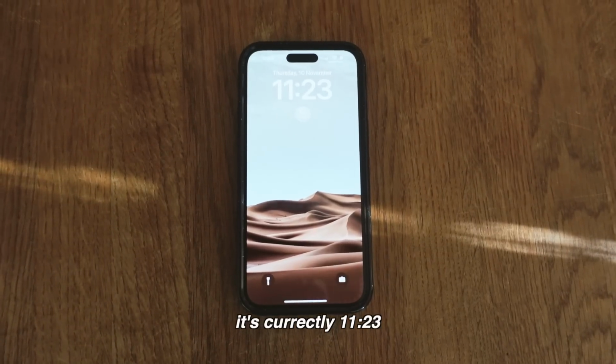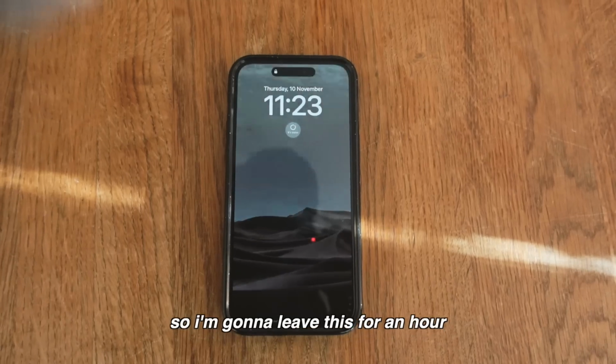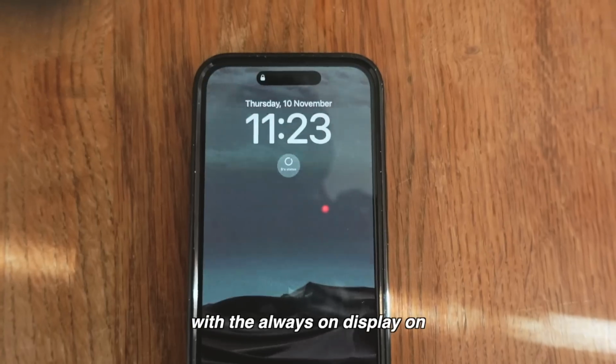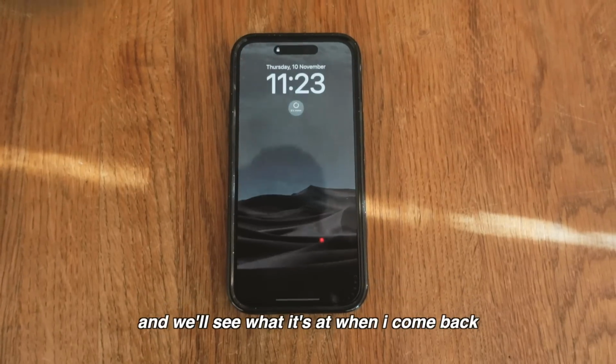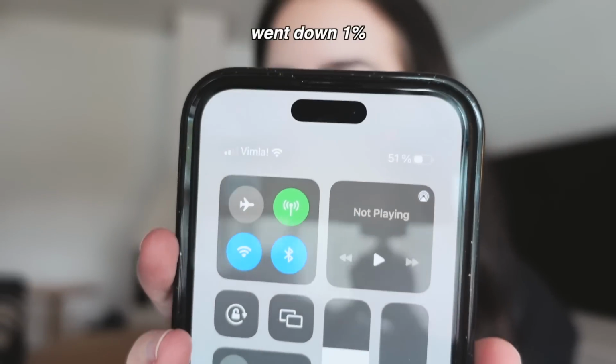Okay, so it's currently 11:23 and my phone is at 52%. So I'm gonna leave this for an hour with the always on display on, and we'll see what it's at when I come back. It's been exactly an hour and I'm gonna check the battery percentage of the phone, and it's at 51%. I'm gonna leave it again for an hour and we're gonna come back and check if it went down an additional 1%.